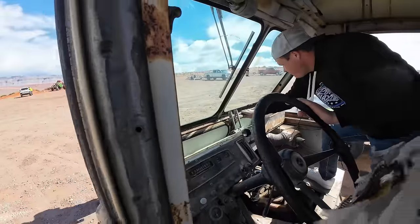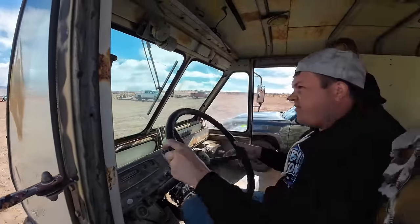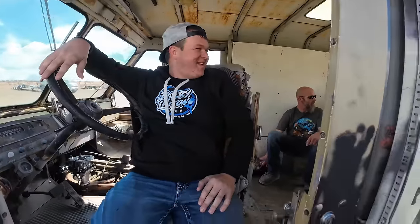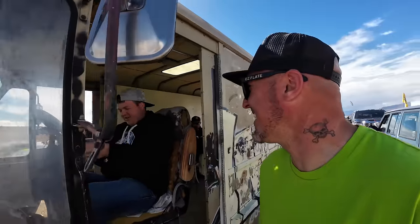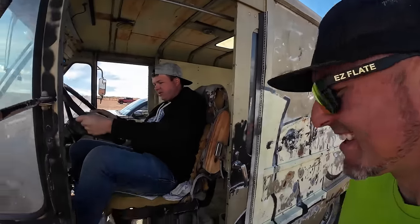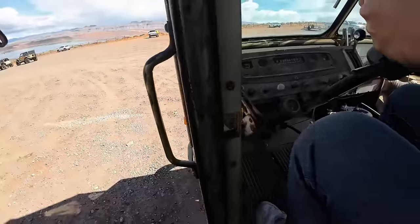Look at that. Yeah. Let's see your pacer open the front window. Yeah, this thing's amazing. Dude, it's got a hand or foot pump windshield washer. What? Oh yeah. Oh, sick.